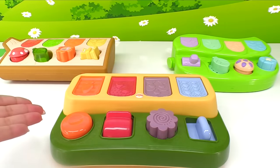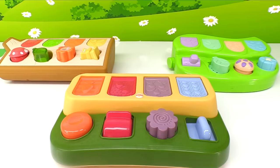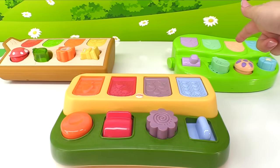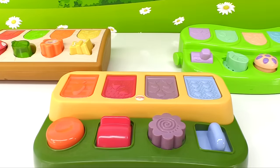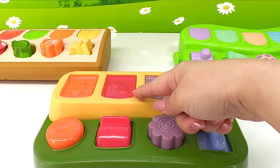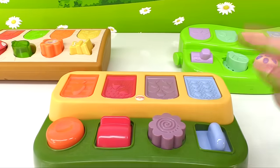Hey kids, look, we're in our garden today with our pop-up toys. We have 1, 2, 3 pop-up toys. What can we find in our garden? Let's find out. We have 1, 2, 3, 4 doors.